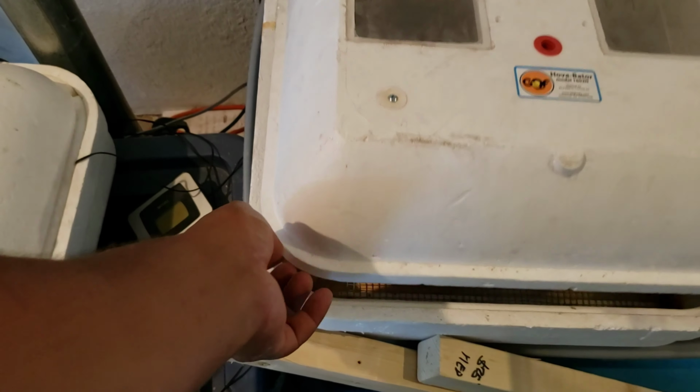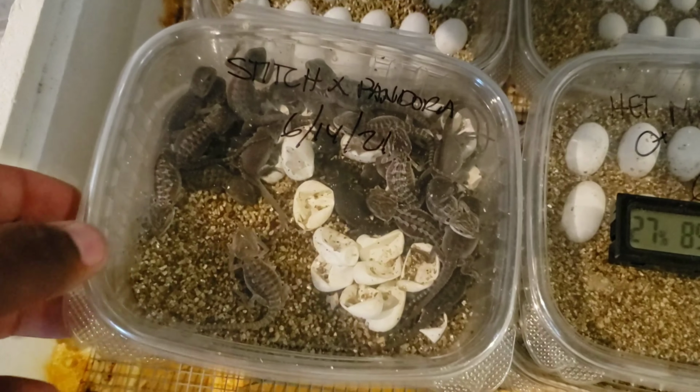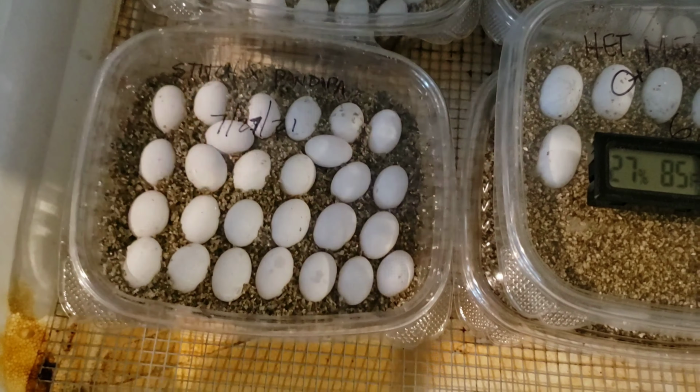I believe that clutch is completely hatched out, the latest clutch. It's a Stitch and Pandora. Again, Stitch is a hybrid between a Barbata and a Viticeps. They're both different types of bearded dragons.